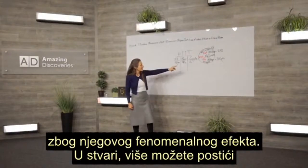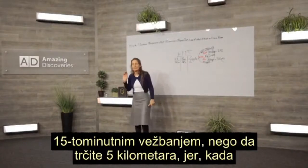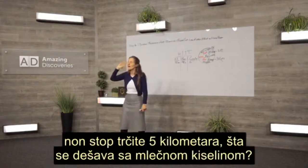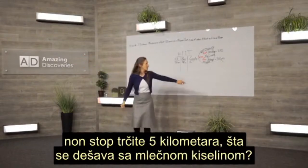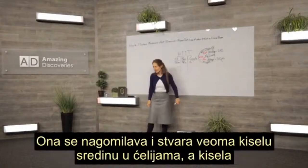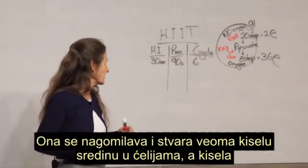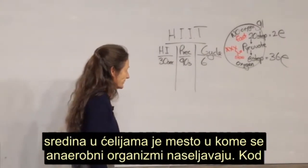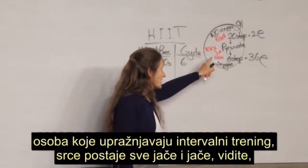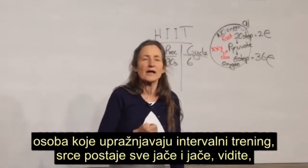In fact, you can get more out of a 15-minute workout than you can get out of a 5K jog. Because when you do a 5K jog, running non-stop, what's happening to your lactic acid? It's actually building up, creating a very acid environment in the cell. And an acid environment in the cell is where your anaerobic organisms love to thrive. As a person does the interval training, their heart gets stronger and stronger.